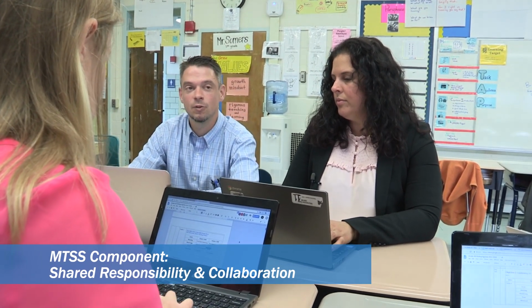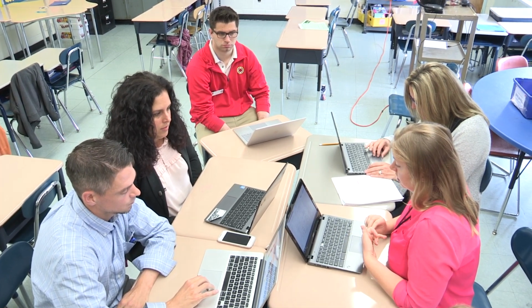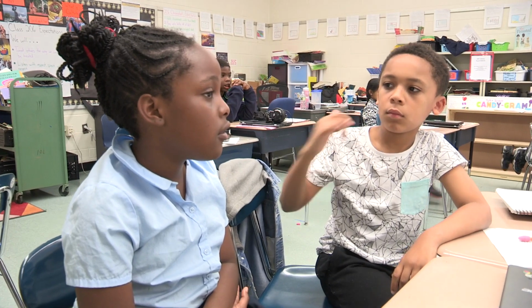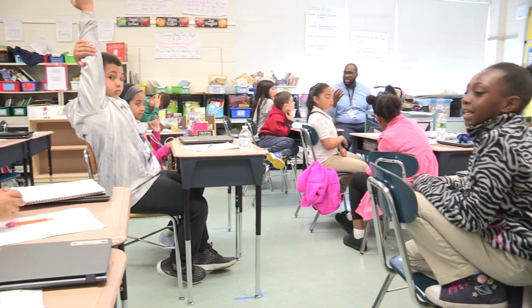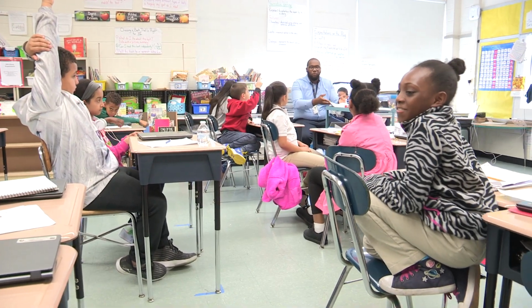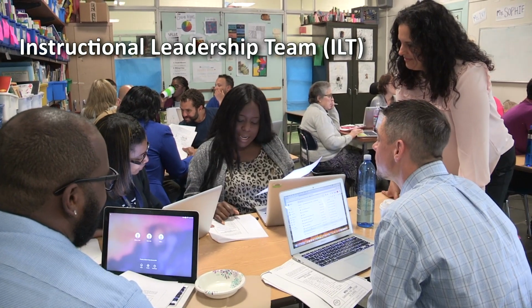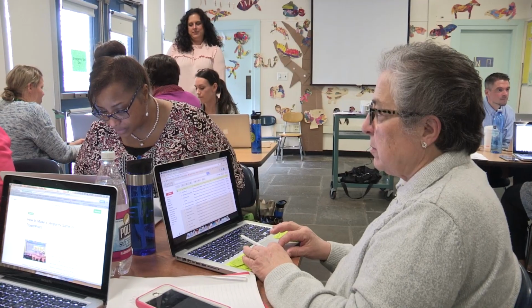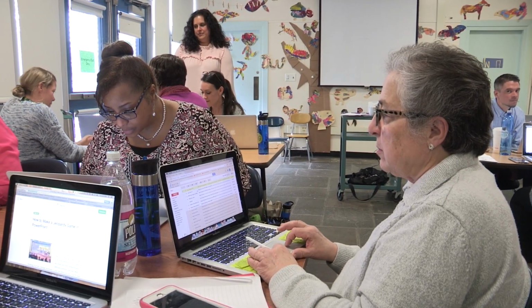So we've had 4 different leadership teams in the building that work together on different components to ensure that students are growing academically, social emotionally, behaviorally, and just overall to create happy and engaged learners. The instructional leadership team is really responsible to think about improving teaching and learning, so the instruction really around Tier 1, and then considering how to support others with Tier 2 interventions.